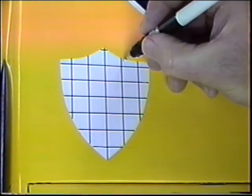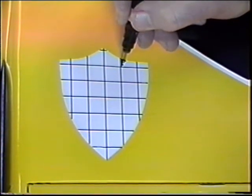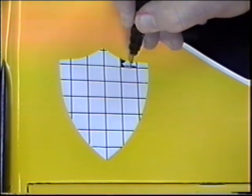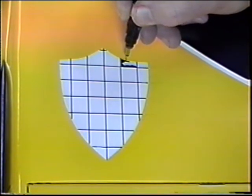So I can go in and start with this one. Now, it's handy if you have a wide pen. This is a medium pen here. You can just pretty much work from left to right, right to left, whatever is easier for you.